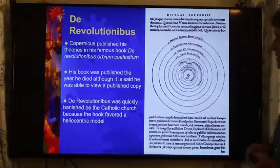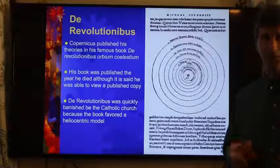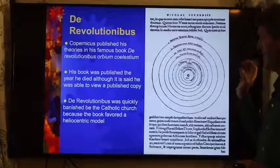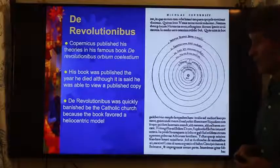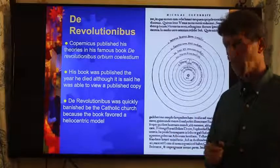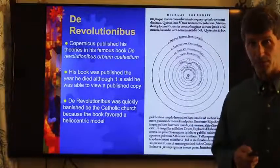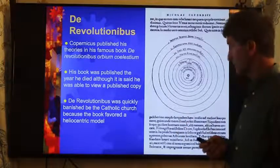He published this in his book, De Revolutionibus. I didn't even come close to pronouncing that correctly, so please don't rewind. And in this, he was pretty much toward the end of his life. So he's publishing something that went against the church at the time, at a point in his life that the church probably won't be able to get back to him and excommunicate him for publishing heretical ideas.